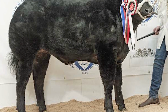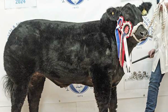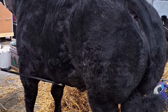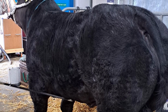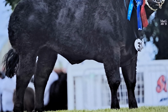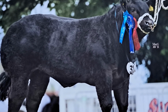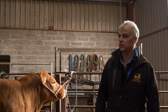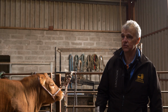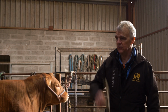Brewdog, he won the Spring Show, and then we took him home, and he really got going from there. And then we took him down to the Highland Show, and he was bullock champion at the Highland Show. Then he went to the Yorkshire Show, and he was second in his class at the Yorkshire Show. And then he came up north to the North Shows.